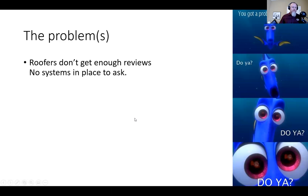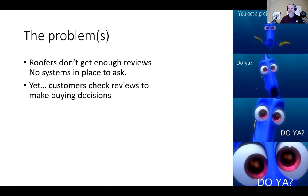Roofers just don't get enough reviews. Most roofers that we see, they don't get enough reviews. They don't have systems in place to ask for those reviews. However, most customers check the reviews to make buying decisions. So it's a real issue.